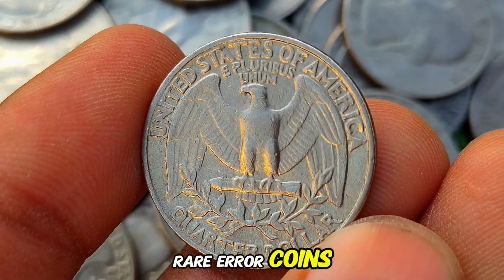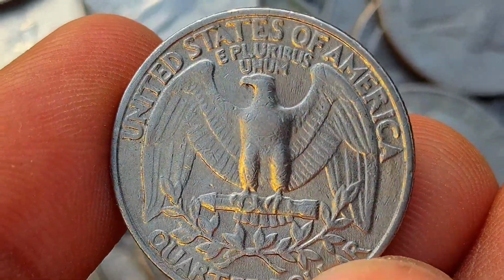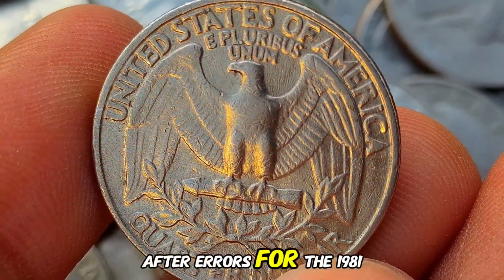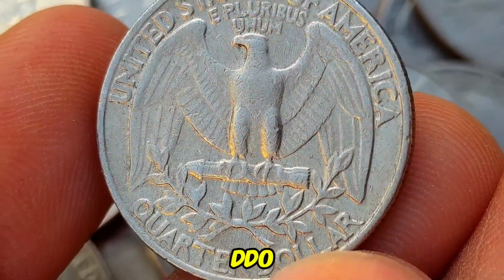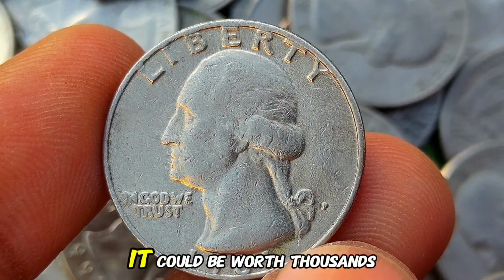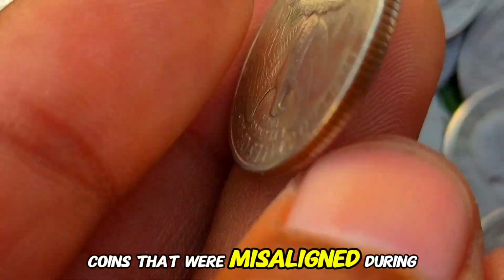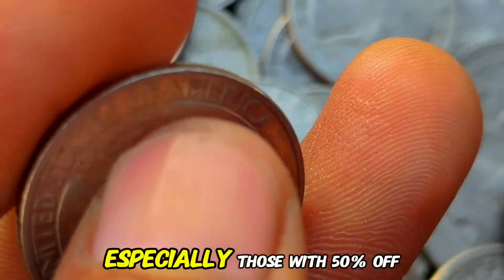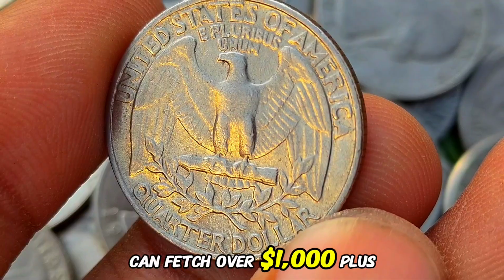Rare error coins. Some of the biggest jackpot finds in the coin world come from errors. Here are the most sought-after errors for the 1981 P Washington quarter. Double die obverse, DDO. If your quarter has doubling on the date, mint mark, or letters, it could be worth thousands of dollars. Off-center strikes. Coins that were misaligned during minting, especially those with 50% off-center strikes, can fetch over $1,000 plus.